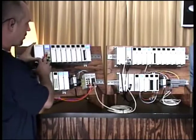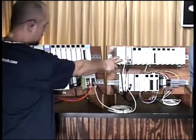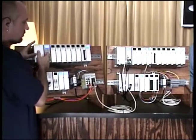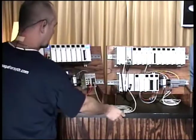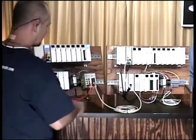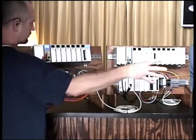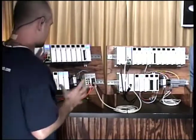Then we've got a remote I/O, which is over here, and in that one we're just using basically a standard Ethernet cable running over to it. Now I am running through a hub here because if we were going to have multiple remote I/O bases, we'd go into the hub, and the hub goes out to all of our remote I/O bases. It just makes life simpler.